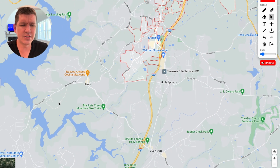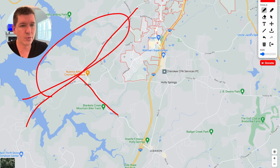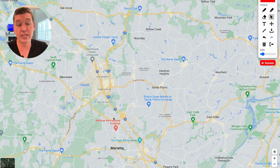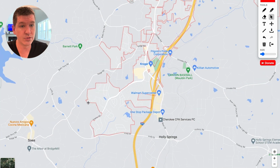And then on this furthest west side, let's talk about this road here. This is Bell's Ferry. So this is where we started our journey, Bell's Ferry and Sixes Road. This is that Bridge Mill neighborhood that we were talking about. Bell's Ferry Road is a major road that's taking you north and south. So if I zoom out a little bit, you can see we're right here, and it's going to snake down into Woodstock, and it's going to keep going down into Marietta and Kennesaw, and it's just absolutely enormous. It's another major road. If you're traveling north and south between all the cities, you're probably getting on Bell's Ferry if you're not getting on 575. So another road just to point out to you here.